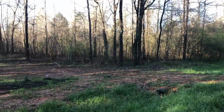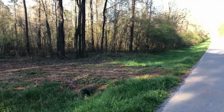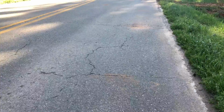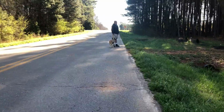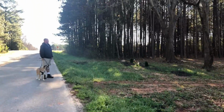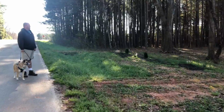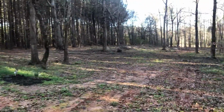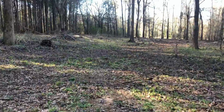I don't know how muddy it's going to be, but we can kind of walk you through how cars will come in. All right, they will drive up this way. We'll have a sign somewhere in there that says Springhouse Farm. Welcome to Springhouse Farm. And they will pull in this way. So they will come in this way.